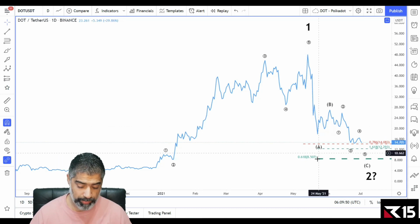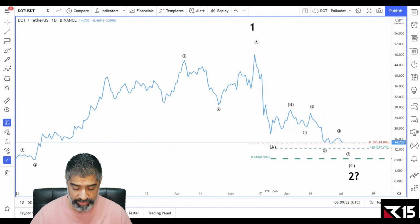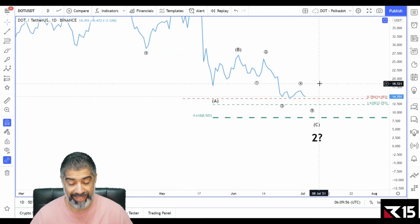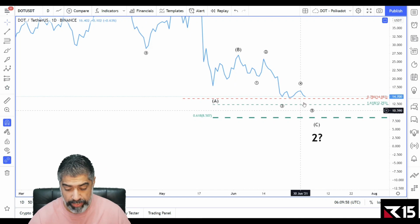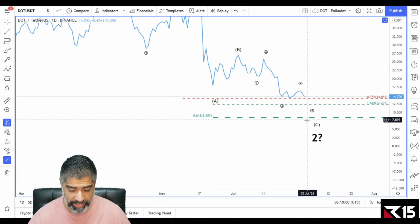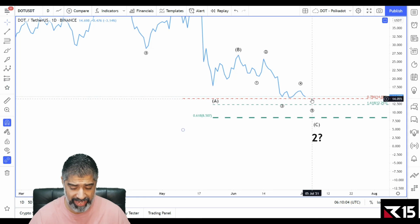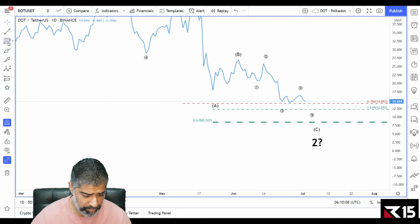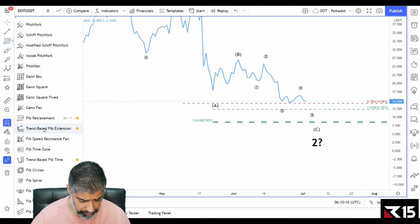There's a couple of other things we can do, but the main one that I want to focus on now is this micro count, this 1, 2, 3, 4, 5. That can really help us narrow down. Is it likely to be up here, down here? Because this 62% is quite far away from this 78.6%. But let's just do the measurements and see where the projections take us.